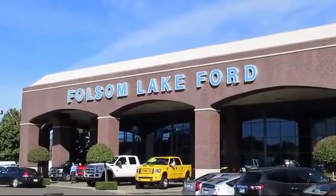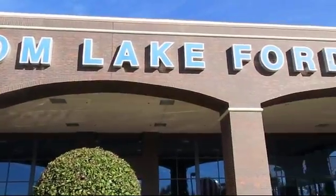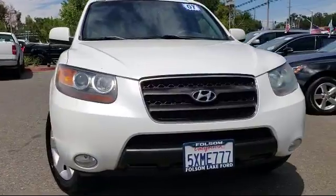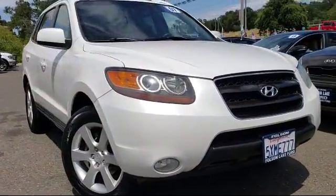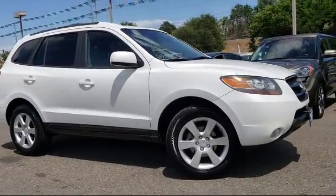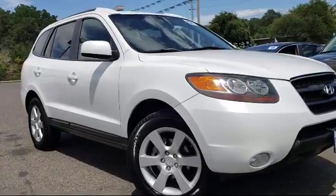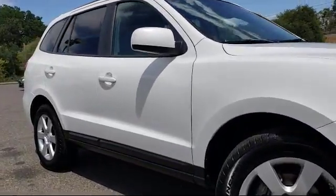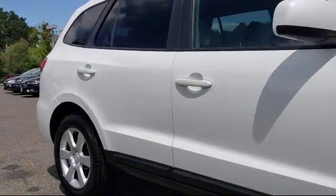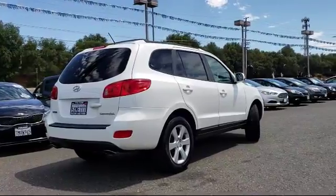For over 25 years, Folsom Lake Ford has been providing the Sacramento area with great deals and award-winning service. And here's another look at a great vehicle from our huge selection of pre-owned cars, trucks, and SUVs. It comes equipped with tire pressure monitoring system, keyless entry, roof rack, privacy glass, steering wheel controls, air conditioning, traction control, CD player, fog lights, side airbags, and much more.